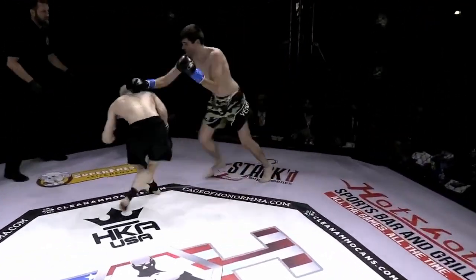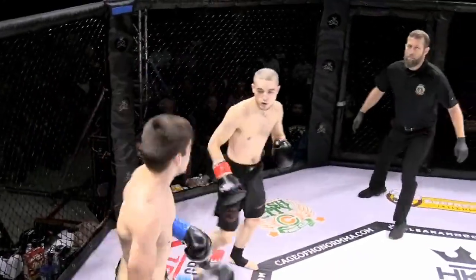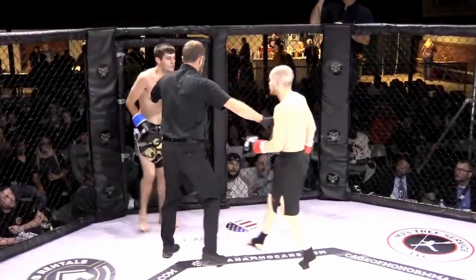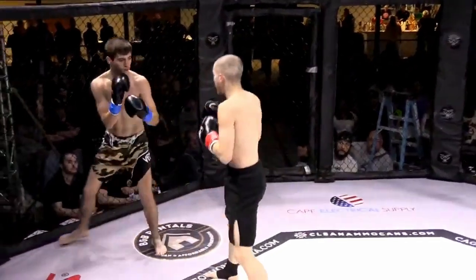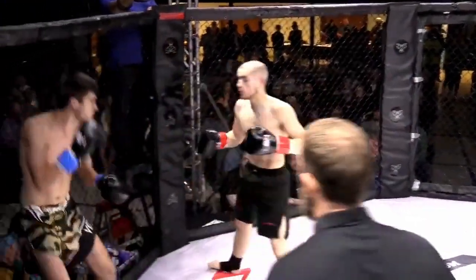Yeah, he does need to get off the cage, though. You do not want to be there. He let himself get right back there. Andrew doing a great job of ring control, though. Absolutely. He's being patient, too. Oh, nice. There you go. Letting those combinations go.